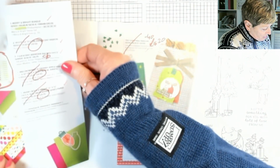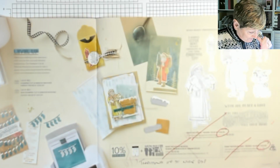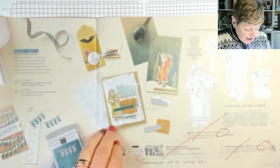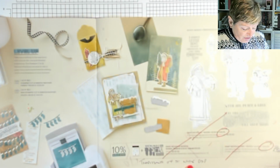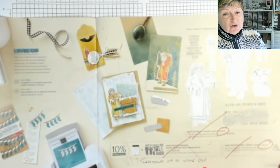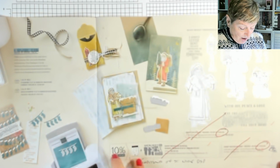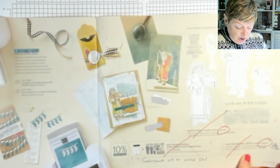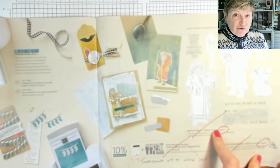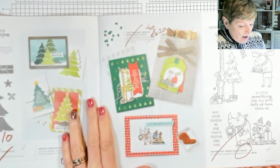So, have I turned 2 pages at once? Yes, I have. Right, so, Traditions of St. Nick. There is the St. Nicholas bundle, I should say. There is the Traditions of St. Nick Designer Series paper, which is what I am using for my November class. That is currently still available, but the stamp set and dies will be going, but there is no reduction in price, so if you want these, please use the bundle price.